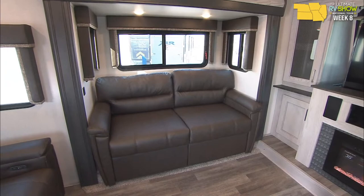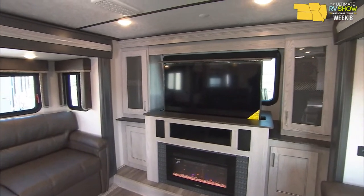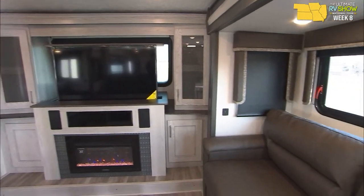Like, that's really smart and a good way to not take too much space up for a sleeping area that you don't spend that much time in anyways, right? Or you're just sleeping while you're there.